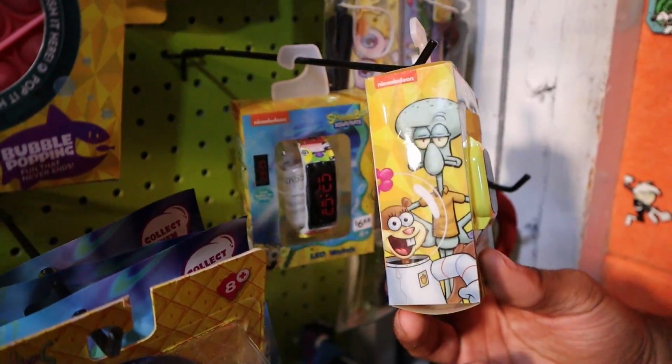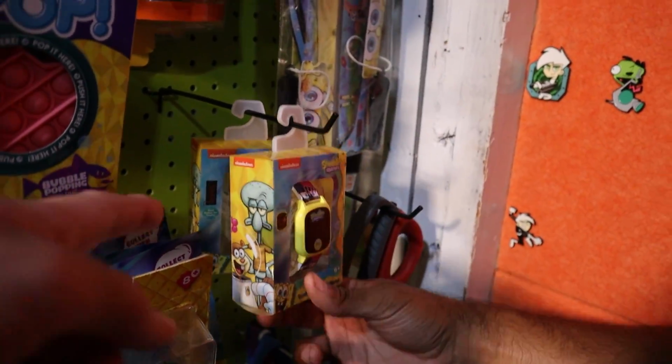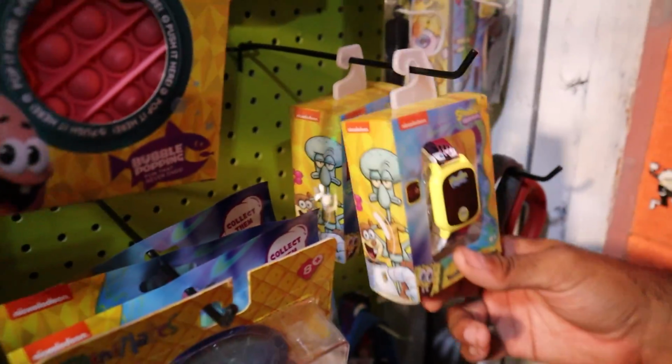Is it Walmart or something? Yeah, these are $20 watches, I think, or like $10. I don't know. They were more than these ones. That one was $7. It's not bad. Yeah, he was on a discount though. He was on sale. All right, guys.